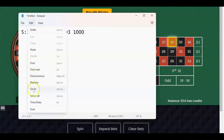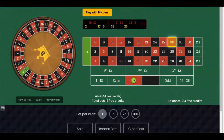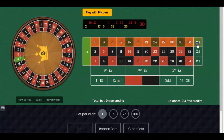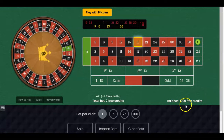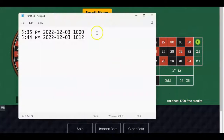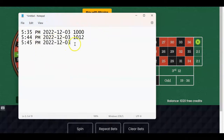If I was to just take the time, because of all that back and forth, let's take a quick look. Under 10 minutes, I'm at 1,012. I just want to go for the 20, and let's call it. So it's asking me to go 3 units here. There it is. Didn't even know if I was going to get it. 1,020. So I made 20 bucks and put the time in again. There we go. 10 minutes, 20 bucks.